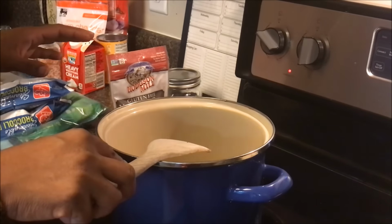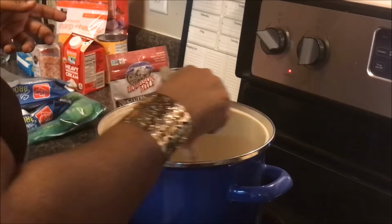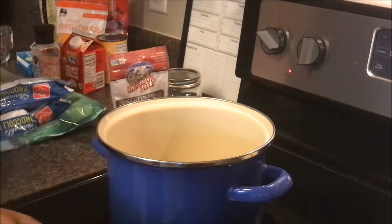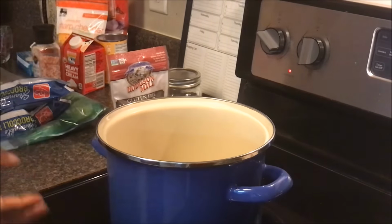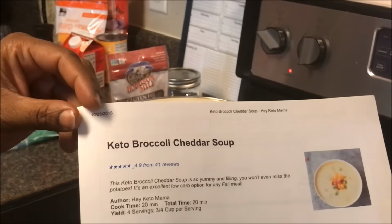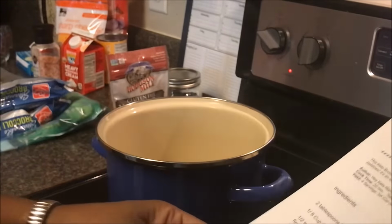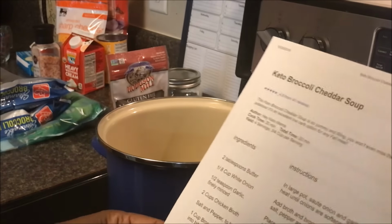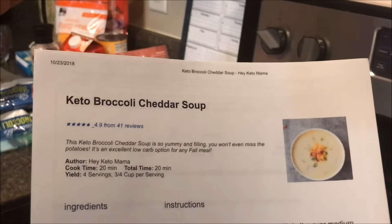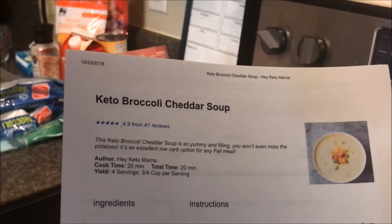But the kids and I had a few errands to run. We got those done, so we are getting ready to do dinner. It's a late dinner and I hate cooking late, but this is just how it is. I didn't get a crock pot on this morning, so what I'm going to be doing is this keto broccoli cheddar soup from heyketomama.com. I would have liked to put it in the crock pot, but I was not able to do so.